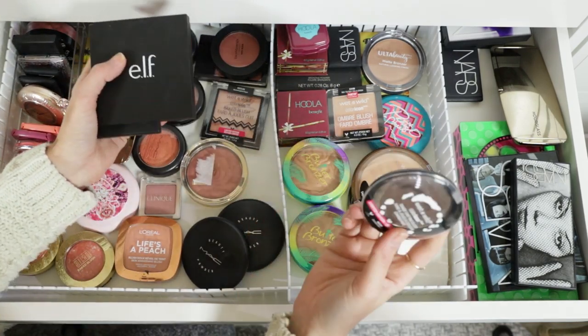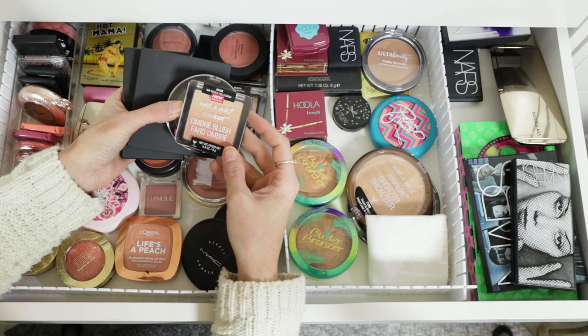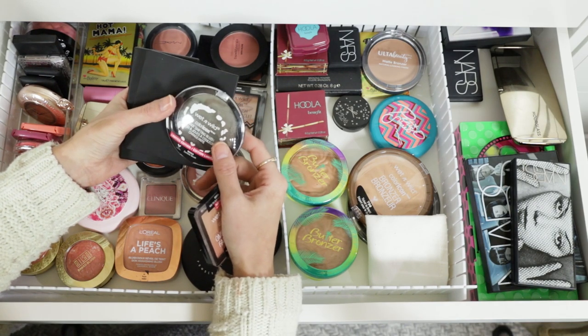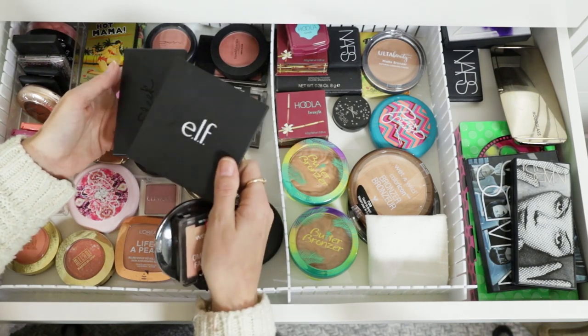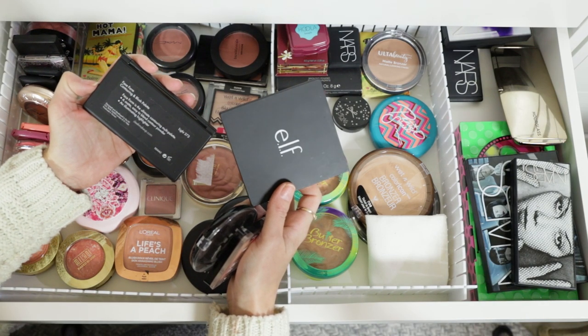Alright, I'm going to get rid of the Wet n Wild Color Icon Might I Buy You a Drink. It's too light for me. The Color Icon Shade Shifting Blush, I do not like the way this looks on the skin. And then I've got an e.l.f. Contour Palette and a Sleek Face Form Contouring and Blush Palette in Light.